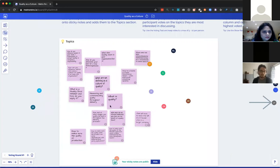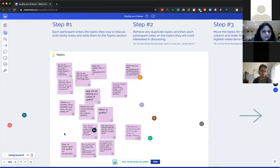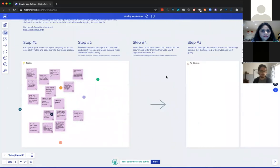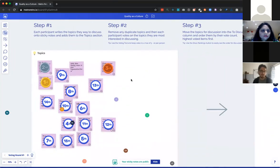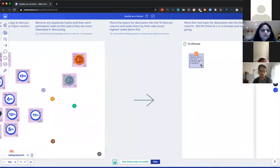Okay, so if everyone's ready, we can start moving these across. If anyone's seeing anything that seems similar in tone or in theme, feel free to put them together and we can move them across to the discuss area. Right, so there's a little cool tool here that says toggle ranks. That just lets us easily decide which topics people want to be discussing first. So let's just take the first three and move them across to discuss.